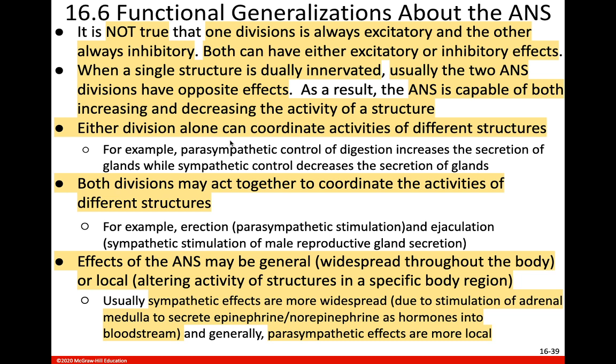Either division alone can coordinate activities of different structures. So, for example, parasympathetic control of digestion increases the secretion of glands, while sympathetic control decreases the secretion of glands. So, again, either division alone can work alone. However, sometimes both divisions are needed to get something to happen.